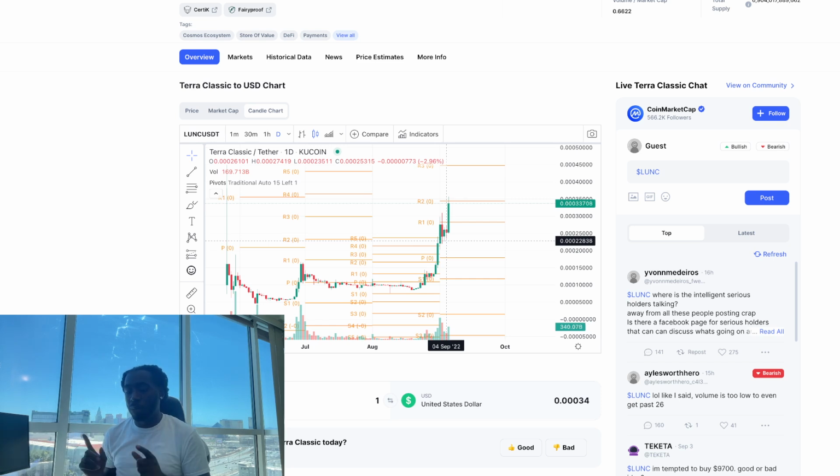I told y'all a lot more people were seeing what was taking place with Terra Luna Classic, and they might have wanted to get in on that pullback, and that's just what we saw take place. Buyers just absolutely took over and blasted it through the 30,000 level. So right now it looks like it's selling off slightly. Nothing to be really worried about. Why do I say that?